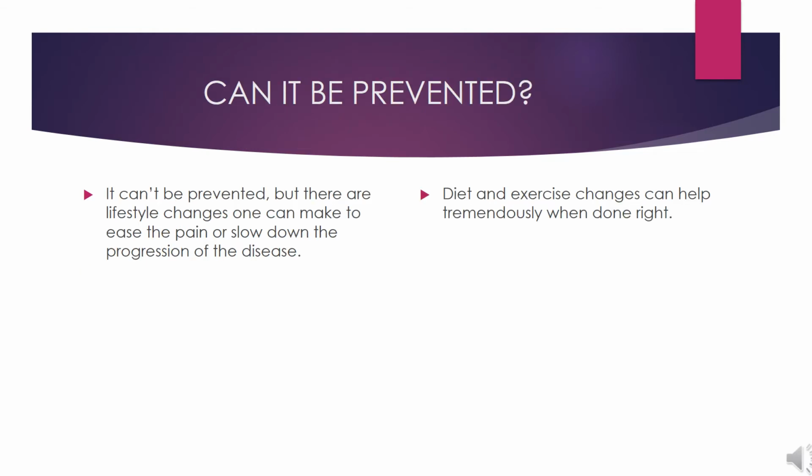Can RA be prevented? Sadly, the answer is unknown, but once you're diagnosed with it, there are lifestyle changes that you can make in order to ease the pain or slow down the progression of the disease. Diet and exercise are usually the best lifestyle changes that one can make.